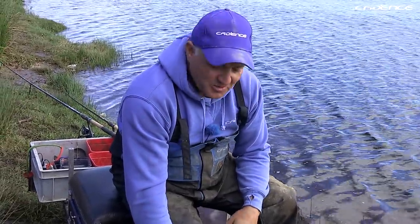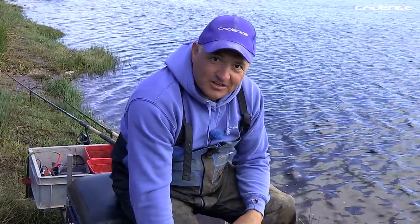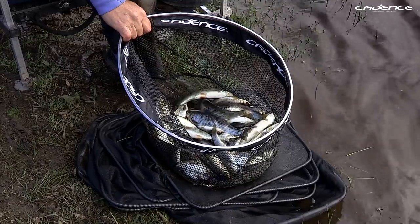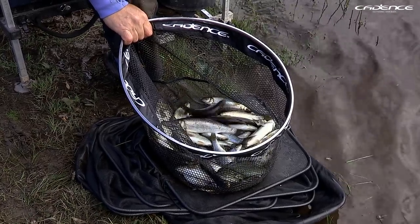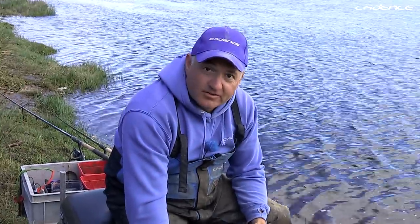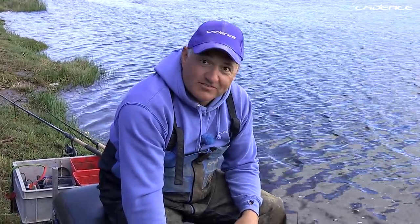It's been a challenge, and we do like to go and visit different venues around the country. And although the Tyne's not a famous coarse fishing river, as I mentioned, there are some fantastic matches held along the stretch, definitely worth a look. And there are accessible venues to fish if you want to give the Tyne a go.